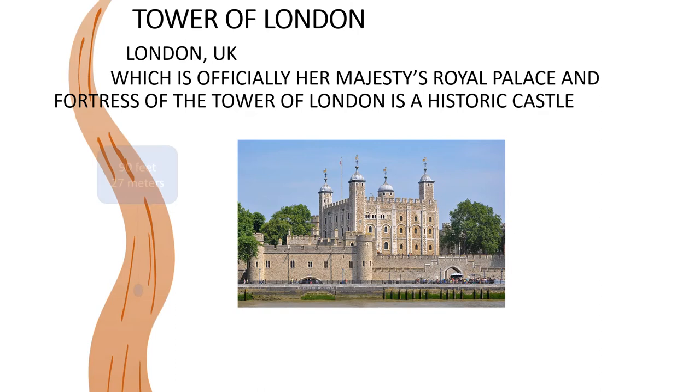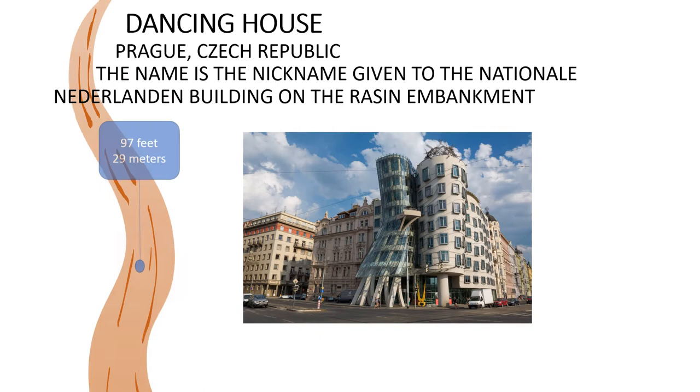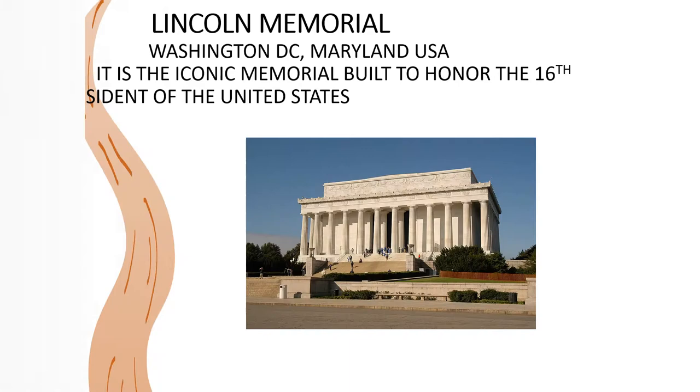The Tower of London. Which is officially Her Majesty's Royal Palace and Fortress of the Tower of London, is a historical castle. The Dancing House. The name is the nickname given to the Nationale Nederlanden building on the Raisin Embankment. The Lincoln Memorial. It is the iconic memorial built to honor the 16th President of the United States.